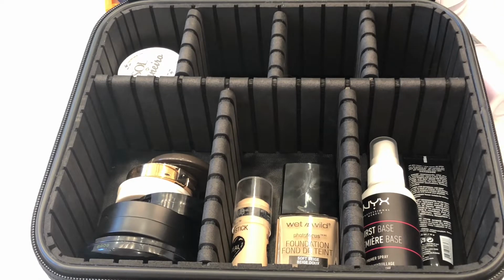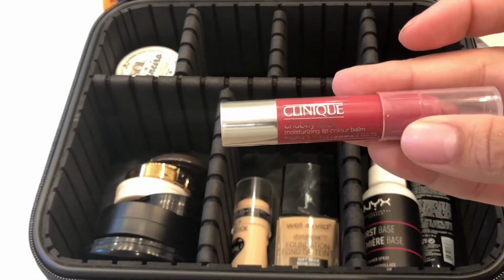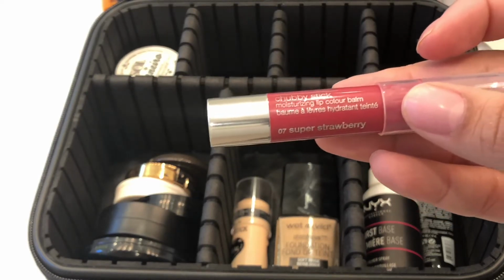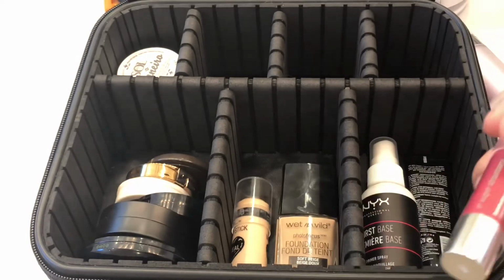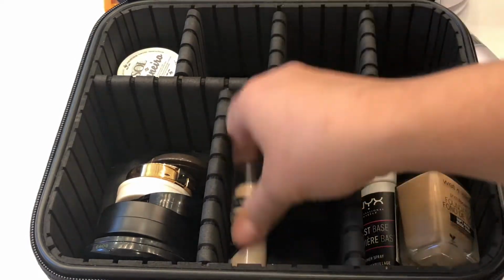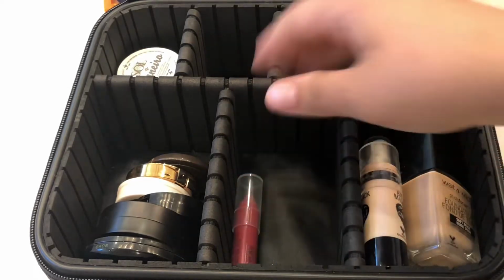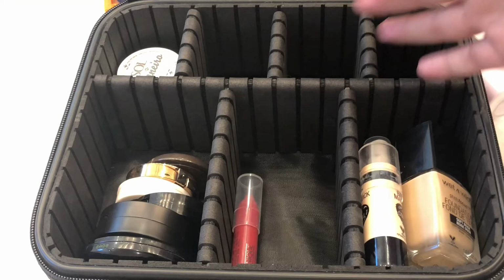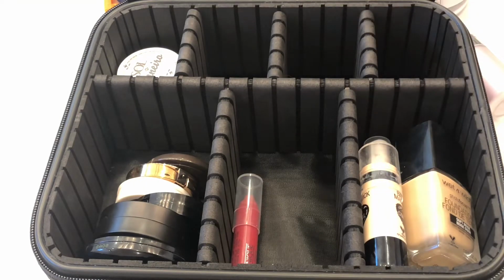As they organized. Okay, then next I would get lip. Okay, so I really, really like these Clinique Chubby Sticks. It gives the right amount of pigmentation, but it leaves your lips really soft, so I like that. I wonder if I could just probably move those over. And I probably won't fill up the whole thing. I'll probably add in my travel stuff, like my toothpaste, shower gel, things like that.